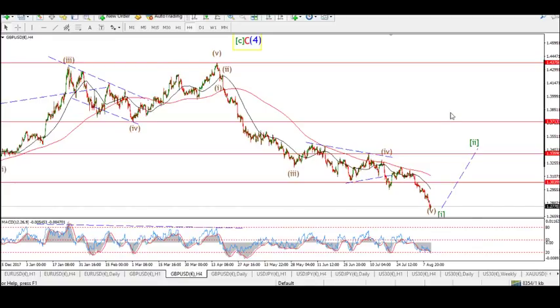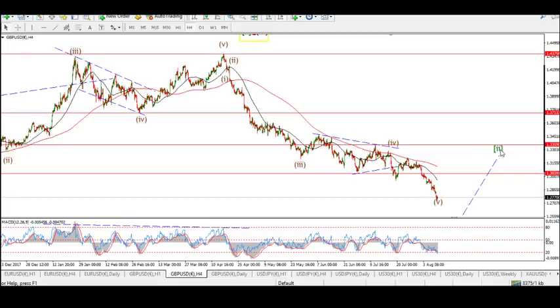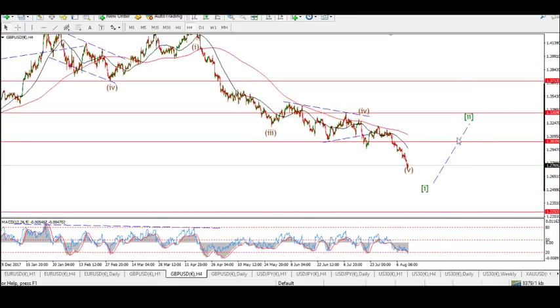All right. So pound dollar. Again, pound dollar has moved nicely out of this contraction triangle, and we're probably approaching the point where we will begin to look for a corrective rally and a possible wave 2. But for now, the eyes are still firmly lower for the next couple of weeks anyway, probably at least the next week in wave 5.